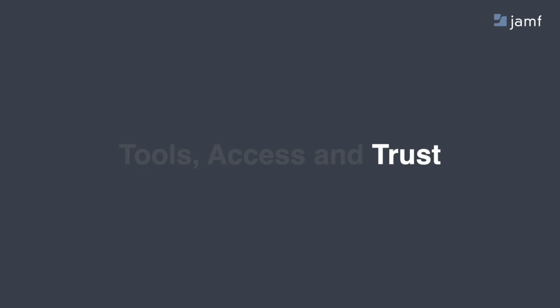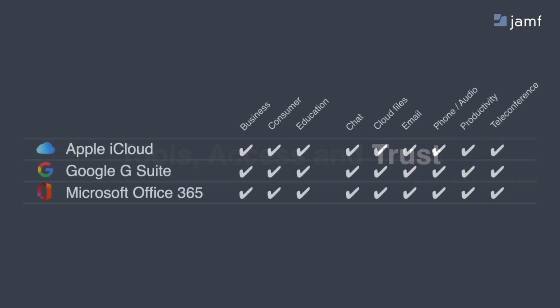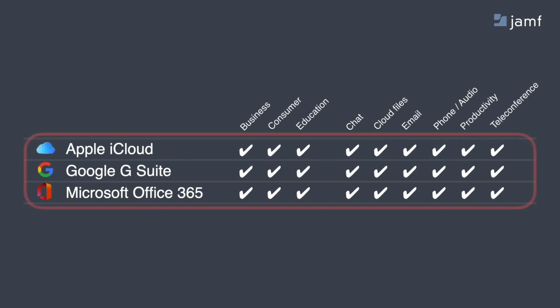By now, your organization has probably deployed a few tools to your workforce. For this webinar, I'll focus on 3 popular collaboration tools. The 3 major players, Apple, Google, and Microsoft, have developed suites of products and created ecosystems where their own tools work great together. For example, Microsoft Excel, PowerPoint, and Word have autosave and document collaboration features, but they only work if you store your files on Microsoft OneDrive.